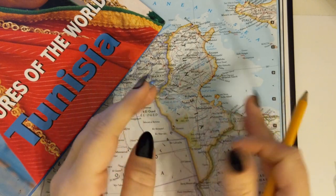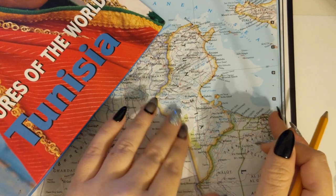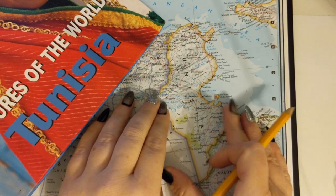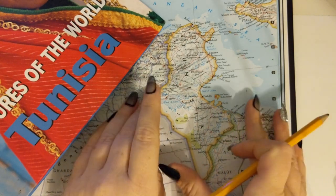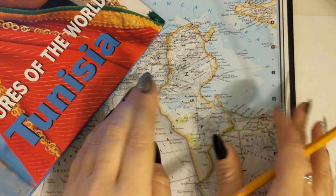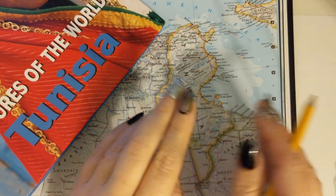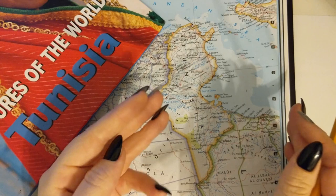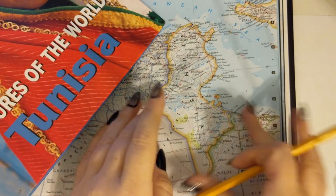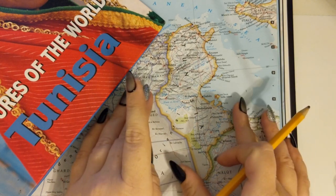Eventually, France gave in, and Tunisia won its independence on March 20th, 1956. After it became a republic, Habib Bourguiba became president, and he was a very radical thinking person in terms of Islamic rule. He made divorce legal, he made abortion legal, he outlawed polygamy, and he gave a lot more rights to women than most Arab countries had at the time, even letting them hold positions of political power, things like that.